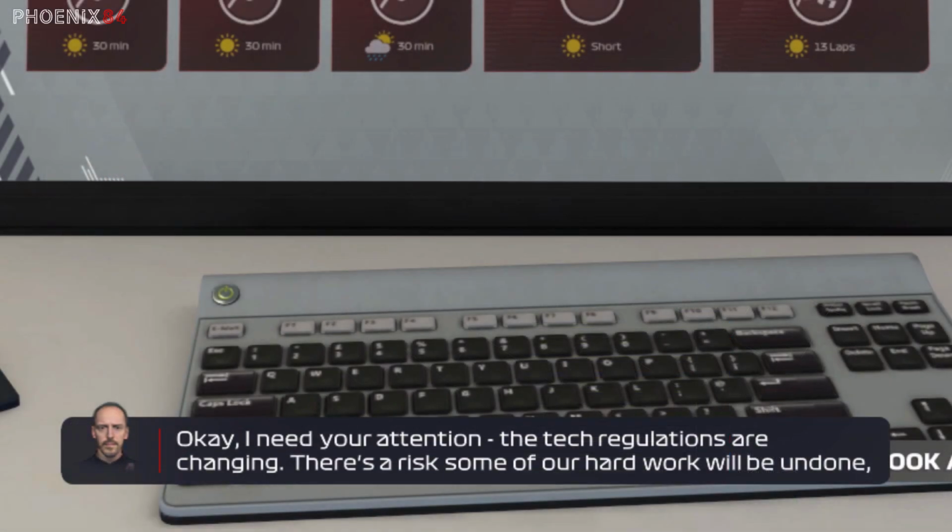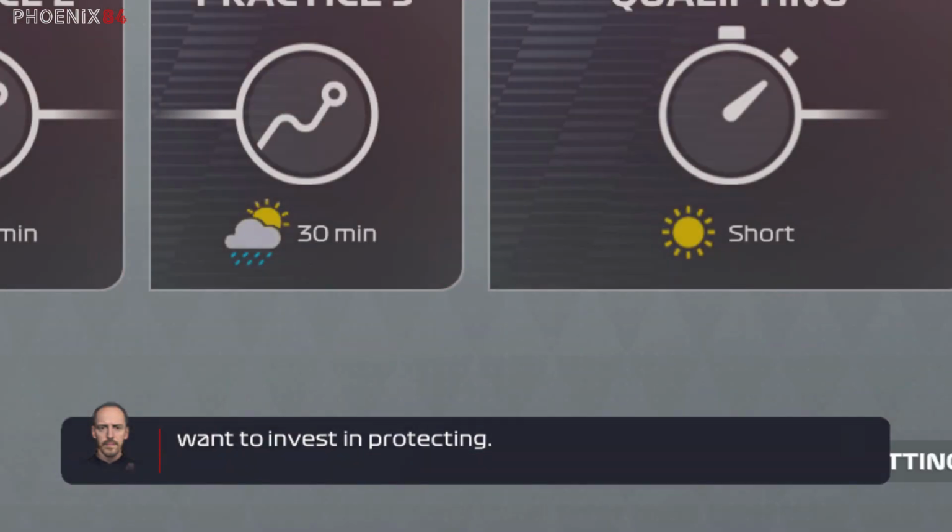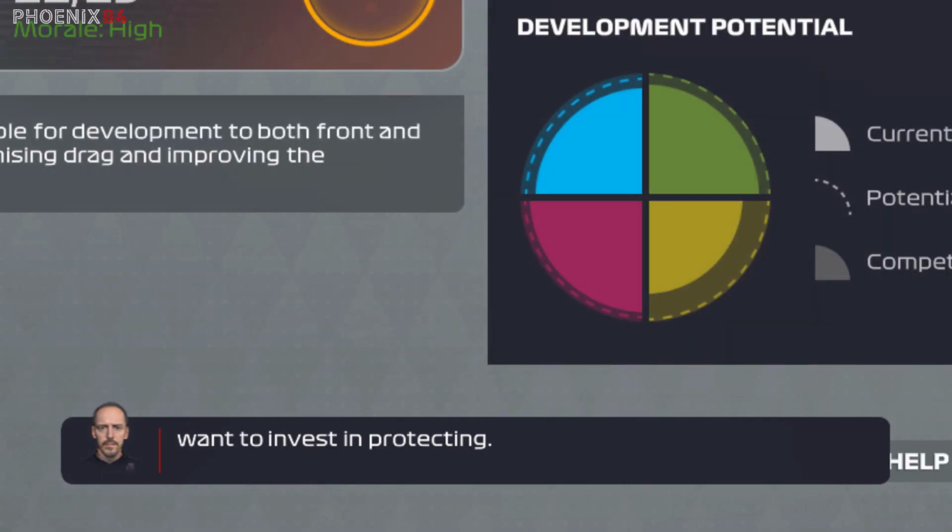Hey, I need your attention. The tech regulations are changing. There's a risk some of our hard work will be undone, so we need to mitigate it. As soon as you can, I want you to look at the developments we have and tell us what areas you want to invest in protecting.